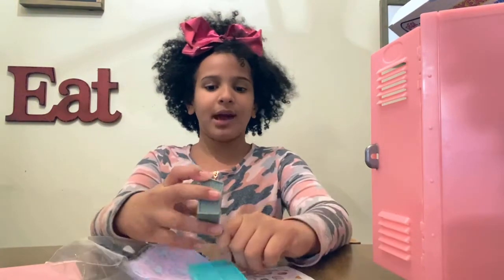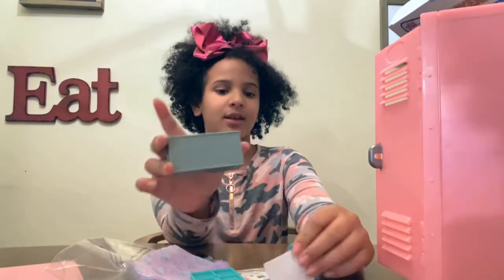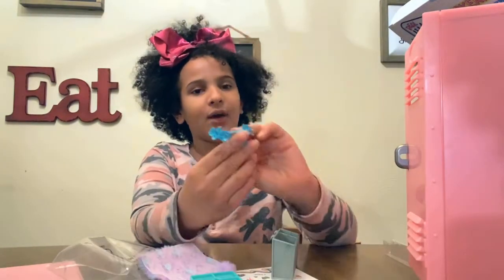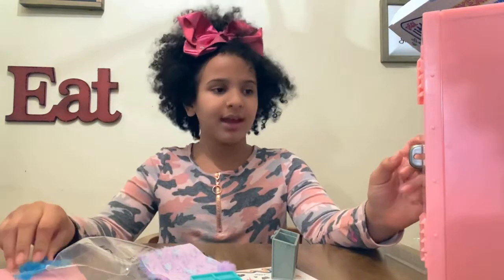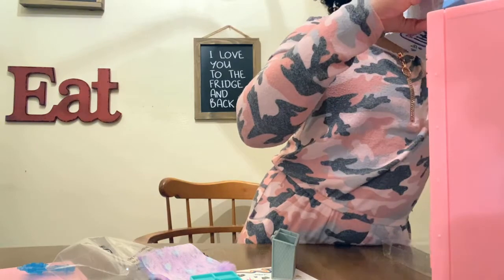And next up we have this like little cubby to put the stuff in, and we have this. It's like a mini balcony. Well, it's not a balcony. You know what I mean. Now I'm going to show you the stuff.